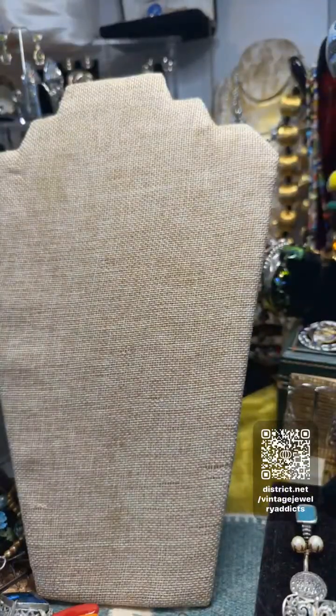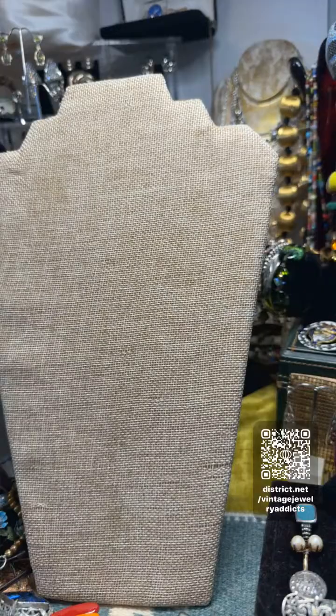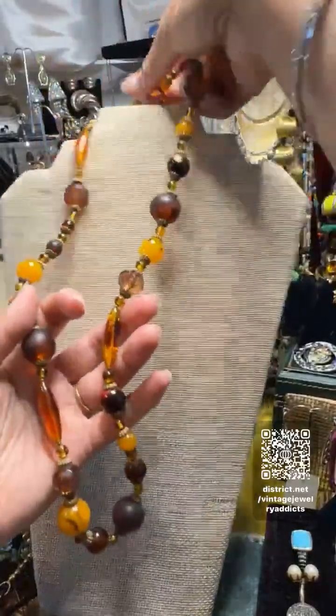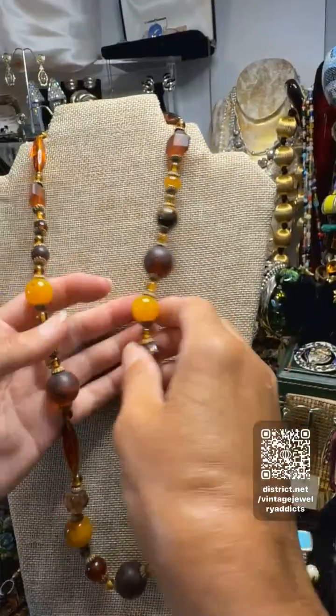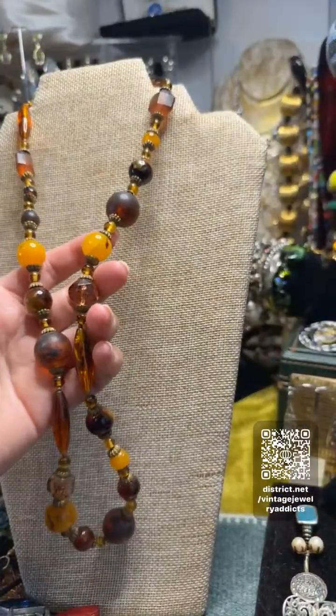Okay, let's put that one to the side. Let's see what else we can pull out. Okay, I guess I got a lot of fall colors. We have this one. This does not feel like glass. This is more like maybe lucite. I don't know if it glows or anything. Let me see.